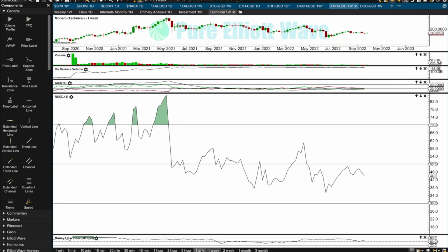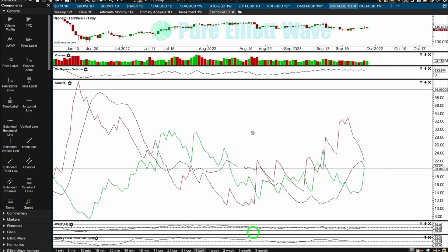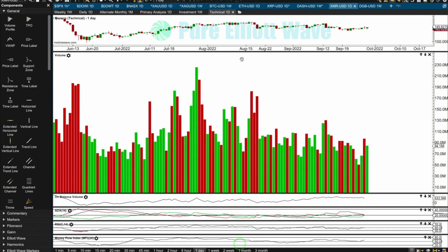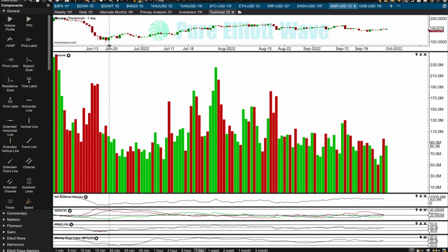Let's have a quick look at the daily chart level at that last low and see, is there any strength off that low on the daily chart? So here's the low here. The short-term volume profile here, bullish. And then not necessarily as bullish, starting to look a little bit bearish to mixed. Bullish candlestick pattern off that low.